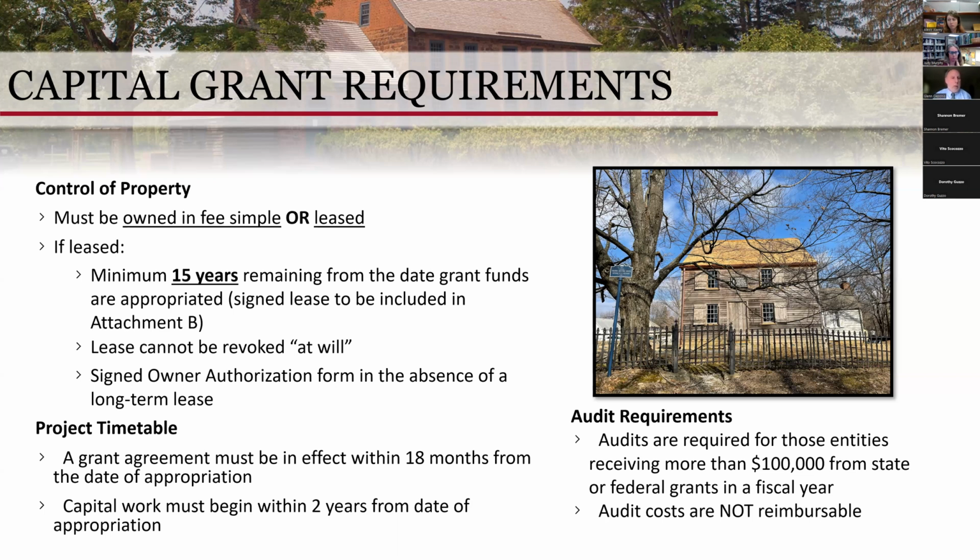Other requirements: the project timetable. Again, the agreement must be in place within 18 months. The work must begin within 2 years of the date of the appropriation.